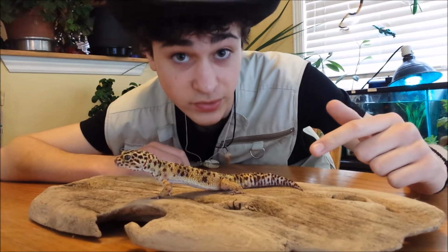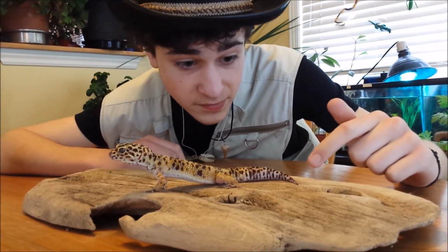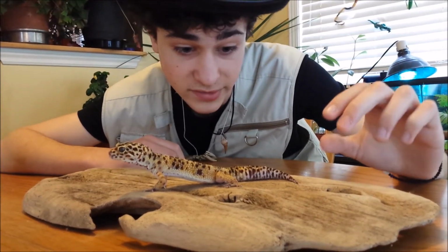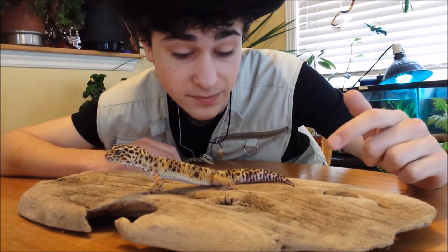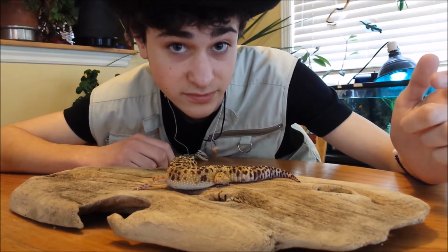His tail is where he stores all his nutrients after he's eaten food. That's why it's so plump and thick. What he can actually do with his tail is if a predator is chasing him from behind and grabs it, he can voluntarily separate it from his body. It'll then squirm and look like a more appetizing prey item.